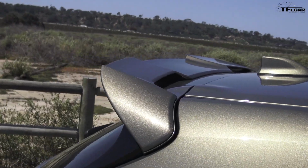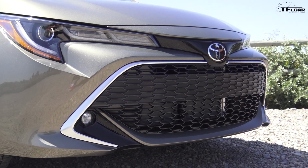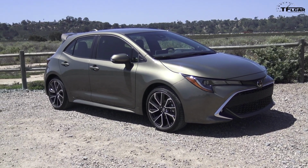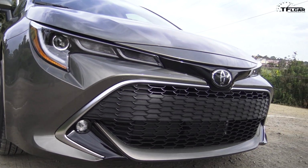This is the top of the line XSE version. One way you can tell, wing and wheels. Oh, and a little chrome piece in the front. I finally get to tell you guys what I think of it. And I think a lot of you are going to agree with me because I think this is an outstanding design. Toyota absolutely nailed a good-looking car. I think the front end looks great, aggressive. I love the rear end, but there are a couple issues.